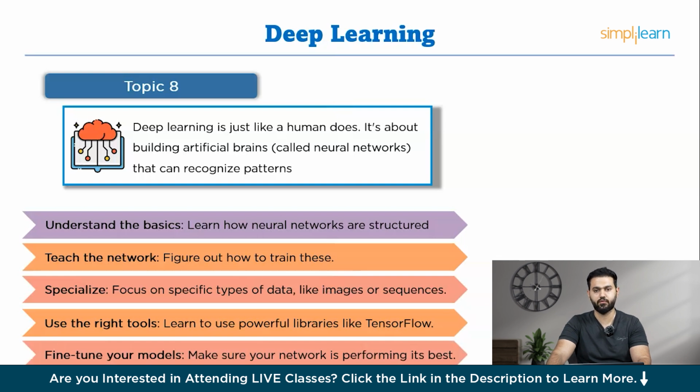If you want to be at the forefront of data science and work on cutting-edge projects, understanding deep learning is essential. So this was about deep learning. So this was the thing that you should work on or you should learn to get started on this journey.